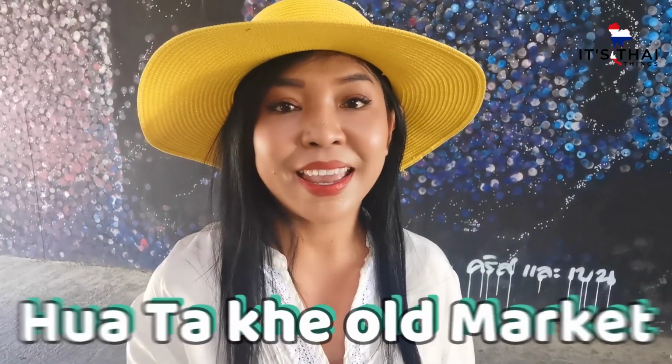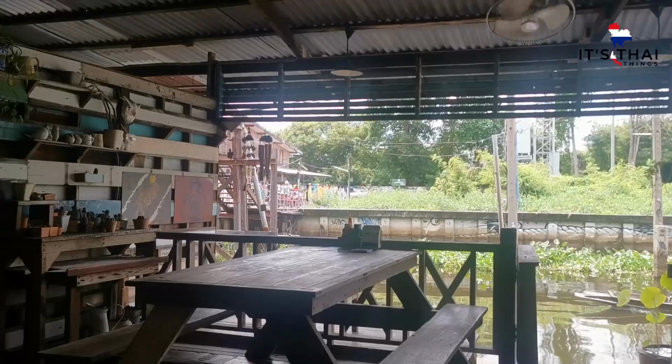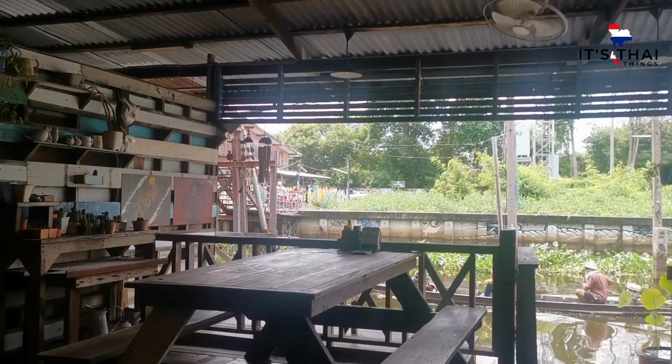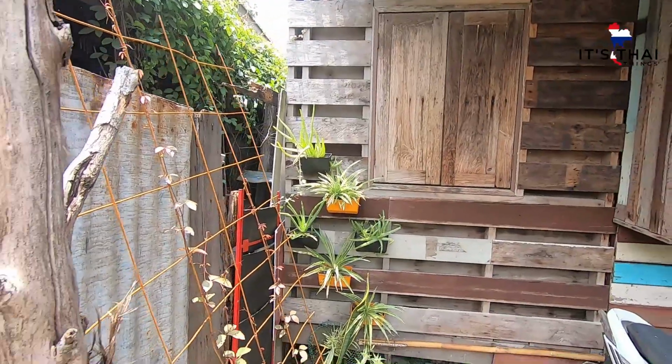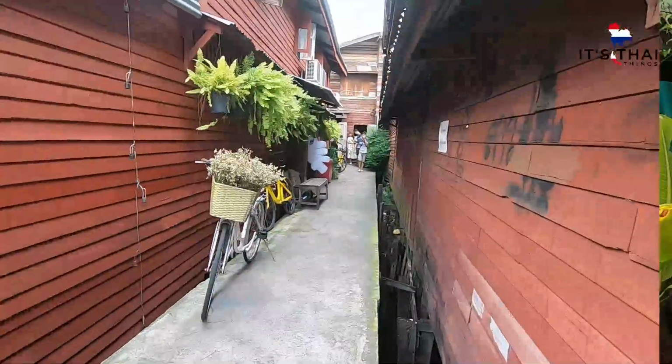Well, this village is called Hua Takhe. It's a market, and also it has pretty Thai wooden houses that remind us of the old days of Thailand.